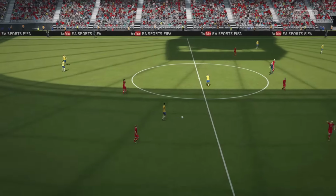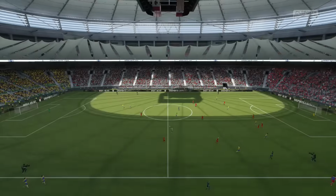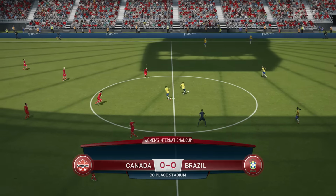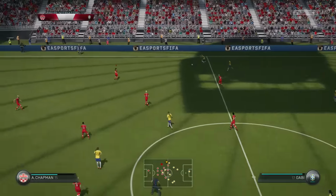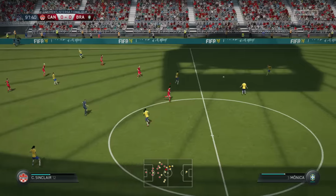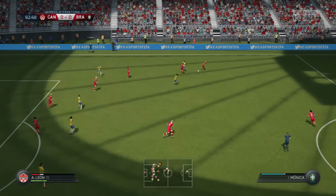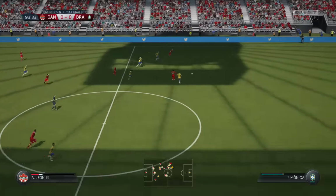A terrific game, it's finished level. After 90 minutes, will it be decided in extra time? So we're off for the first period of extra time. Here's Pollyanna, Monica to Formiga. Now they've got a chance in this part of the pitch. Adriana Leon.